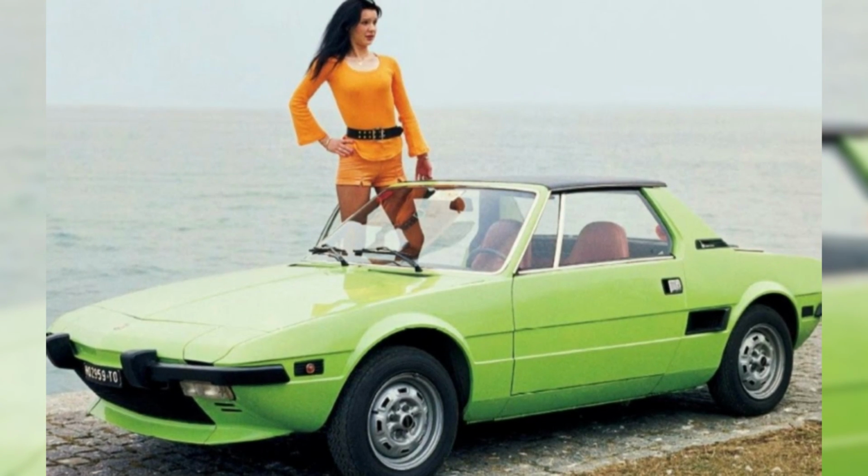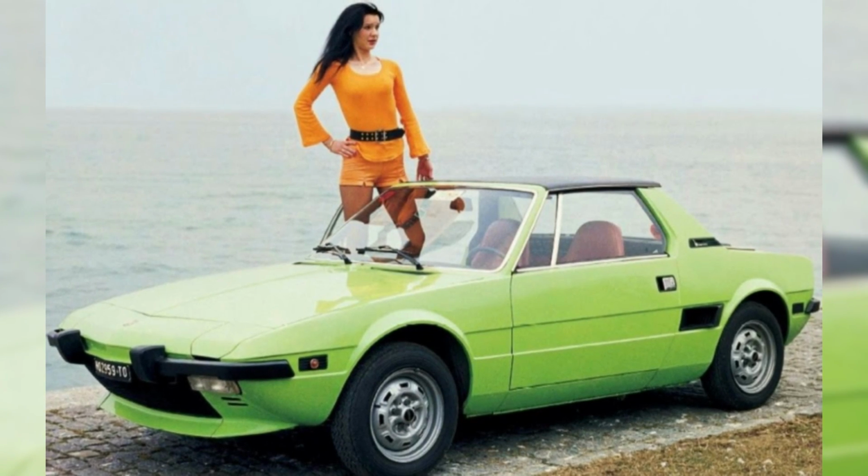Until then, we have our memories of Fiat's most daring sports car design of its time, the X19.